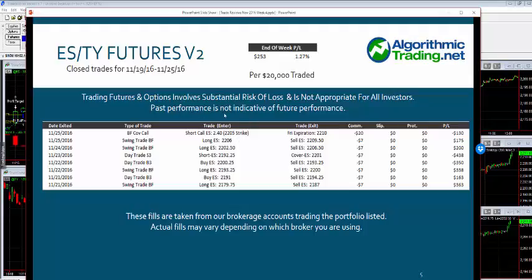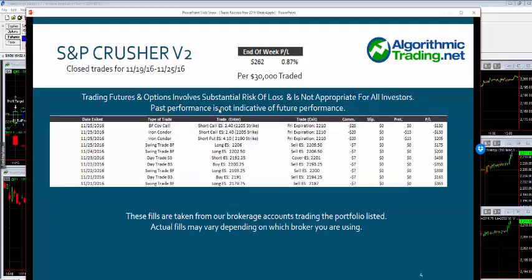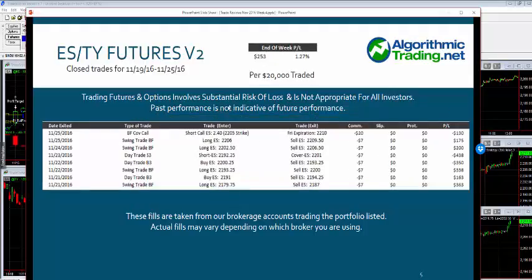With all these, I just want to emphasize that past performance is not indicative of future performance, and that trading futures and options does involve substantial risk of loss. So I'm highlighting all the positive, but just keep in mind that trading futures is not for everyone. We did have a really good week this week though, with both of our two bigger portfolios doing really well. Last week was also really good, so combined we're doing okay in November so far.